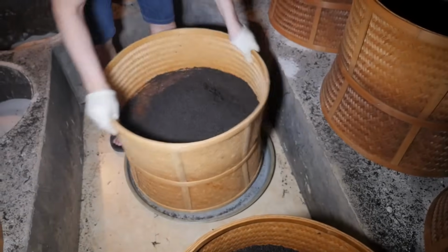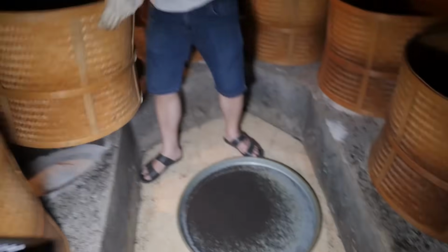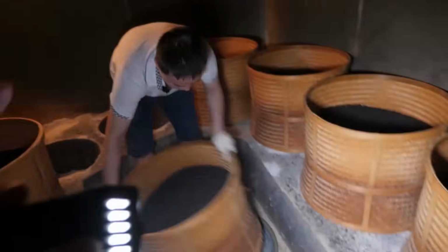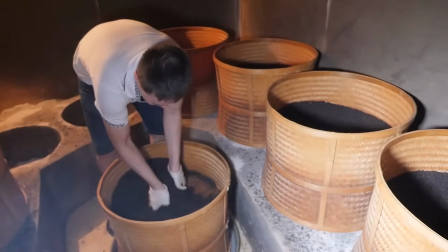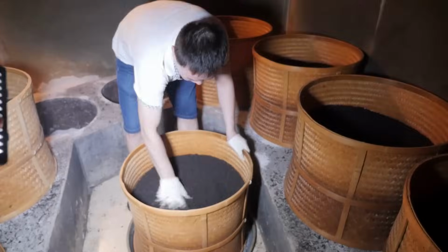So he's just moving it around. This is very, very skilled. He knows what he's doing. And on it goes. It is scorching hot in here. I can't tell you how hot it is. I feel like I'm in the hottest sauna I've ever been in.